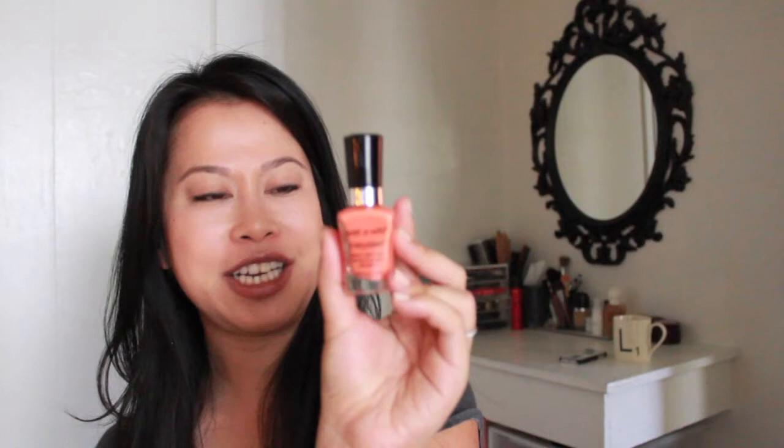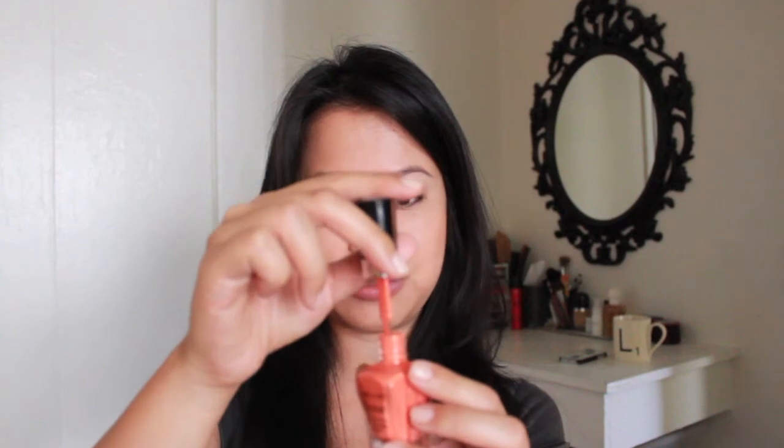The last product I have to share is a Wet n Wild Mega Last color in the shade Club Havana. I was looking for a really pretty peachy orange, almost mango color, and I thought this would be really pretty. And it was like 99 cents on sale. You can't really beat that. And I haven't used a Wet n Wild product in a really long time for nail polish, so I thought it would be fun to revisit it.